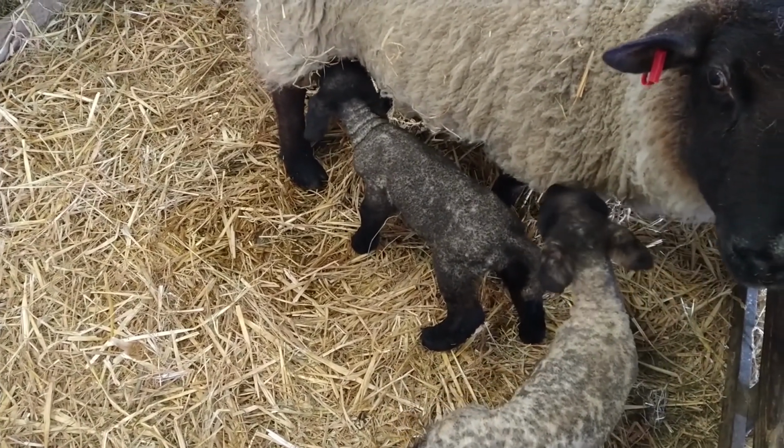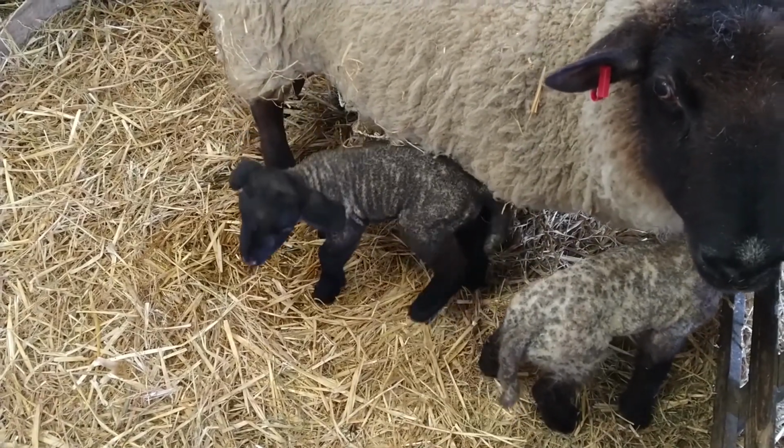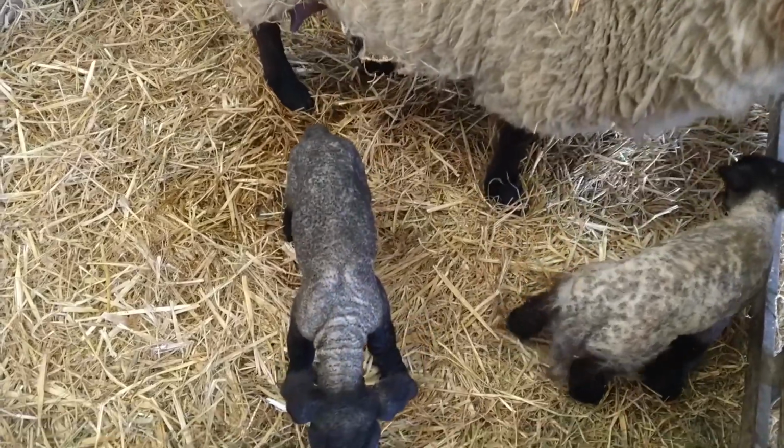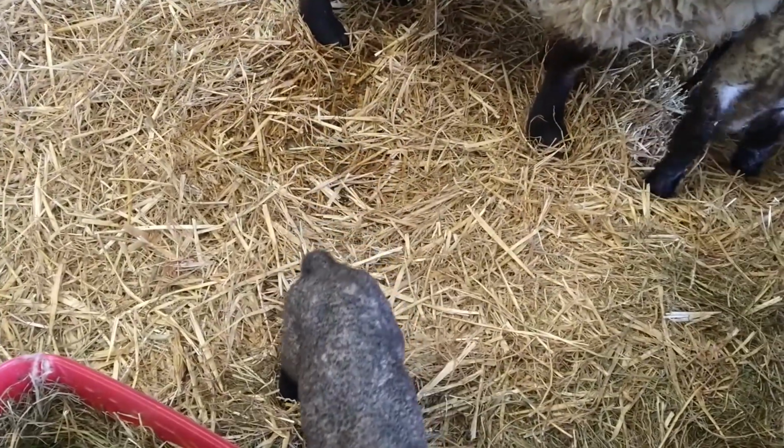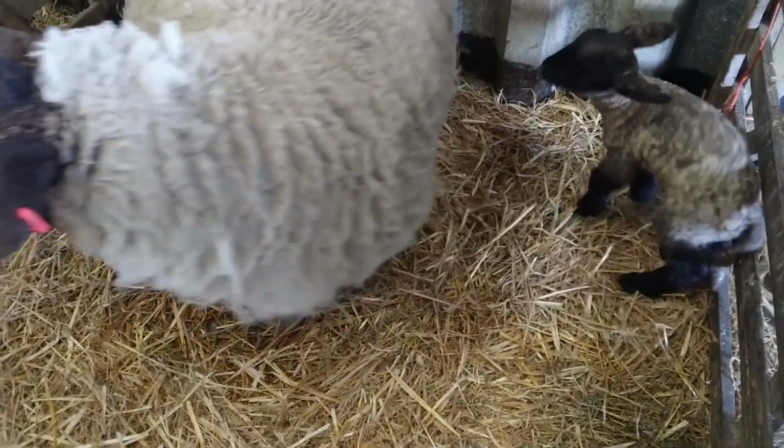Can you see this little lamb? It's only a day old, but stood up, walking, and having a drink, and a little skip and a play. It won't be long until they're running around out in the fields.